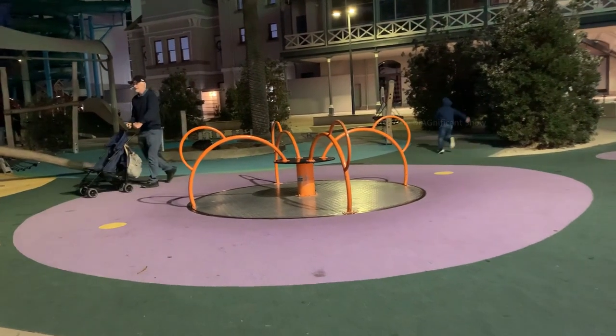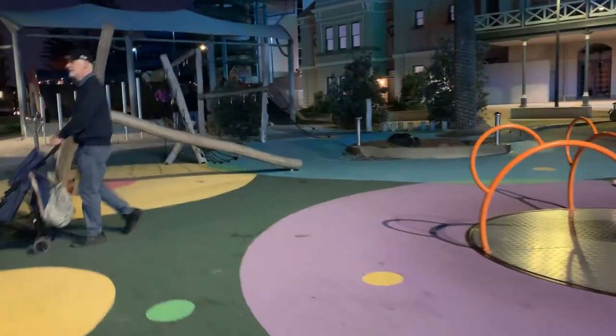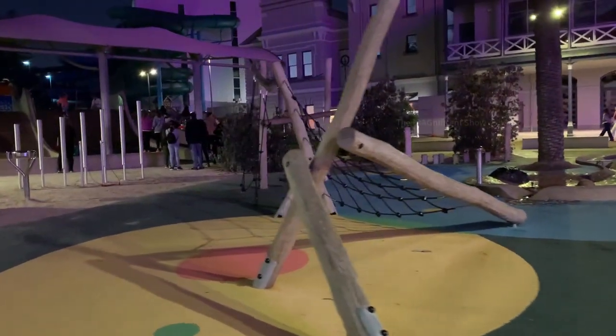On our way back, there is also a kids play area in this beach where there are different kinds of playing stuff for kids. This Glenelg Beach is really worth a visit with your family or friends, guys.